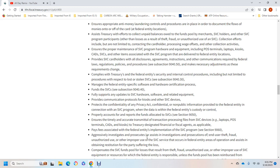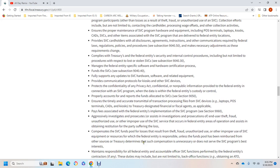Section 9050: ensure the timely and accurate transmittal of the transaction profile files to the stored value card devices. Pay Treasury designated financial and fiscal agents, as applicable, the fees associated with the federal entity's implementation of the standard stored value card program. Aggressively investigate, prosecute, and assist with the investigation and prosecution of the user in cases of theft, fraud, unauthorized or other improper use of stored value cards, with the obligation for restitution to the party suffering the loss.